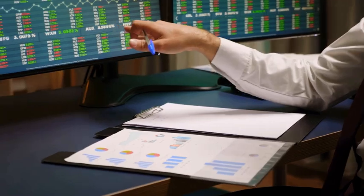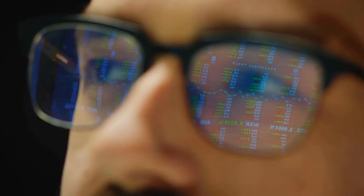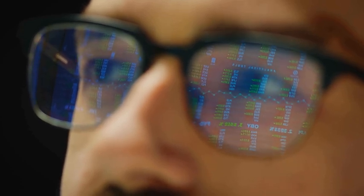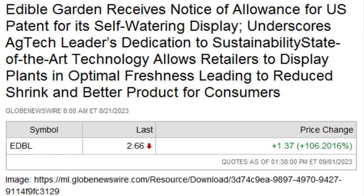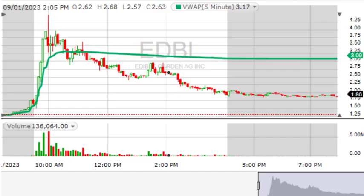Now, one thing to keep in mind, and this is super important, this stock is a super short squeeze. The last major news was about 2 weeks ago about a self-watering display, but it had no news today. And if you look at the short percent on the stock, it is at 43%. So that's why we also saw that big run today. Many shorts getting squeezed out of their positions and causing this big breakout. So be on the lookout for EDBL. And remember, we did have that VWAP recovery this morning, which shows us that shorts are trapped.